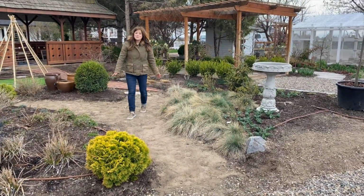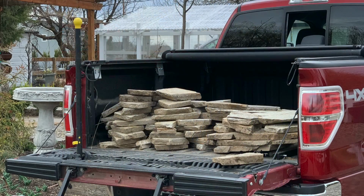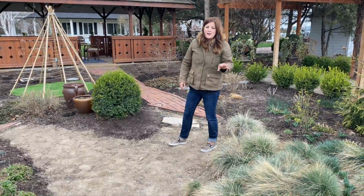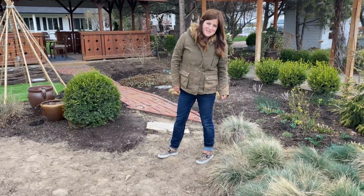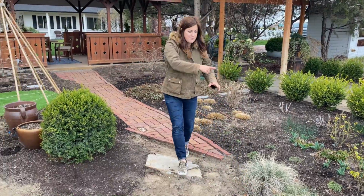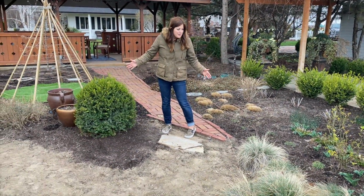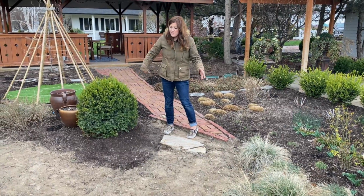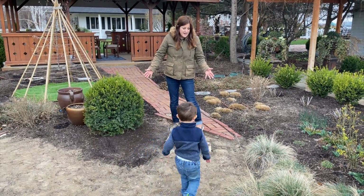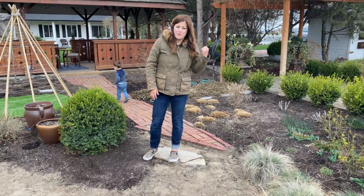The stones are gone. Aaron's mom, Sue, came over and she pulled them all up herself, and she's using them at her house. This will be gone, but Aaron and I are going to attempt a project by ourselves this year. We're going to probably pull this brick up. We're going to create something. We're not even quite sure yet, but we think it's going to be cool. But we're going to have to redo this whole area here. And we do have professionals, obviously, putting in the brick pathway on the other side.